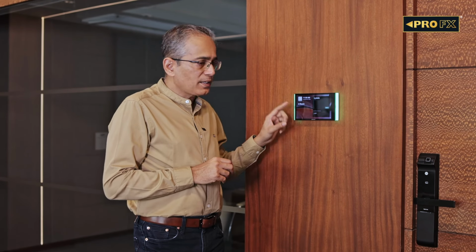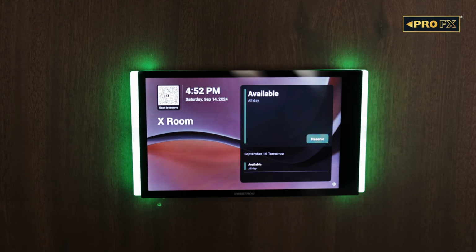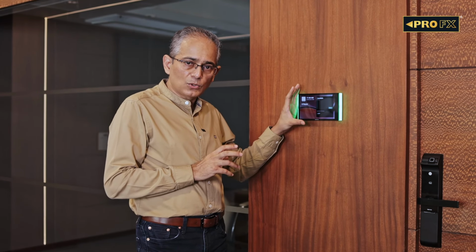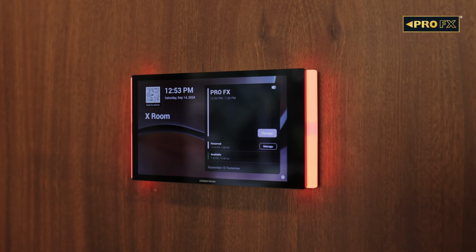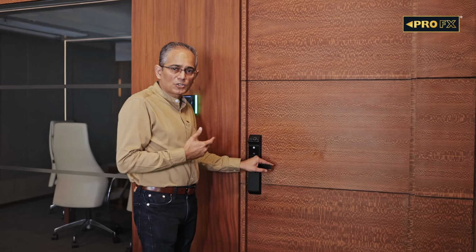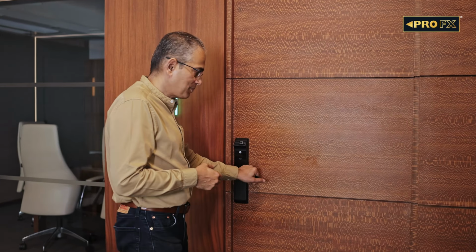So this little display here is a room scheduler which indicates all the meetings that have been scheduled for that day. So if somebody would like to use a room, they just have to send a mail to the room blocking that room, and this display automatically indicates that the room has been booked. And when it's booked, this little green display turns red. So let me now take you inside the room and show you all the wonderful technology that we have.